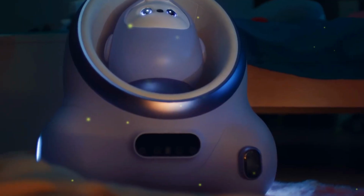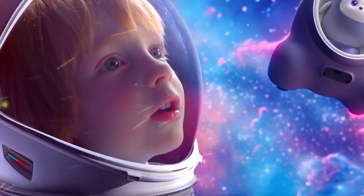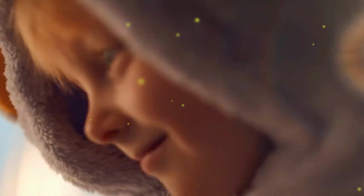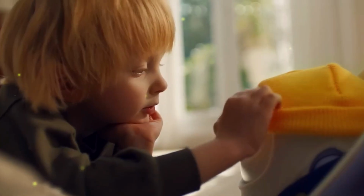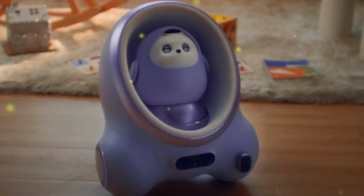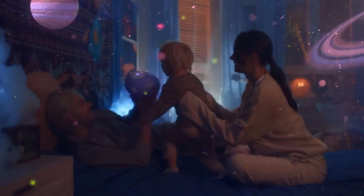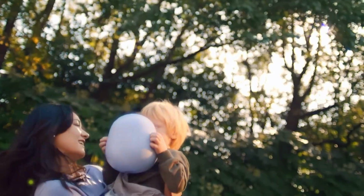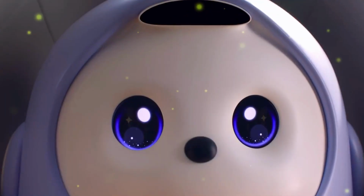Its voice is soft, almost like a whisper. It answers when needed, shows you the weather, or gently reminds you of a moment it captured earlier. Yes, that's another key feature. iMe curates your life into little memories, stitching together video, audio, and light into personal stories. Kids love dressing it up like a plush toy, and at night it projects calming animations to help them fall asleep. Slide it into your car and it just keeps watching over you. It's not flashy, it's not loud, but in a world of constant digital noise, iMe feels strangely human.